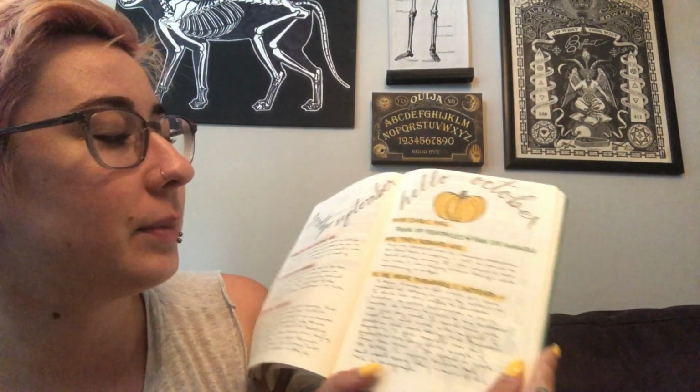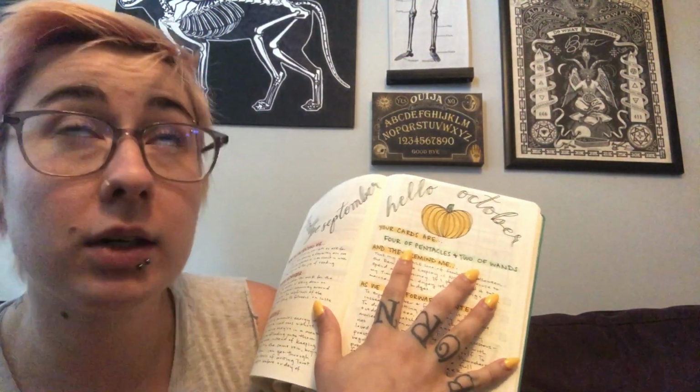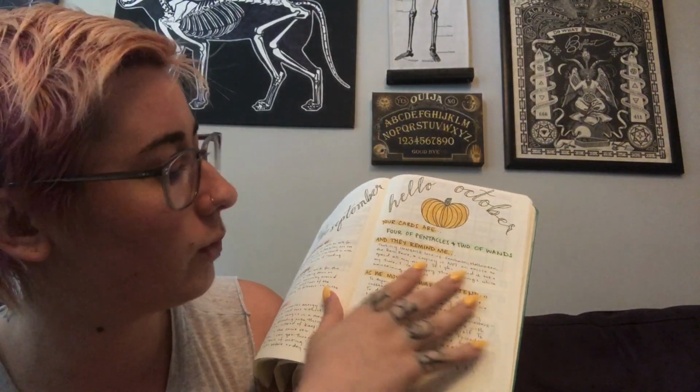I'm finally in a place where a lot of those are written ahead of time, which is super cool. And then for Hello October, sorry, my cat is getting in my way. So the cards of the month that I have for my year ahead spreads from 2019 and from doing one on my birthday are the Four of Pentacles and the Two of Wands.